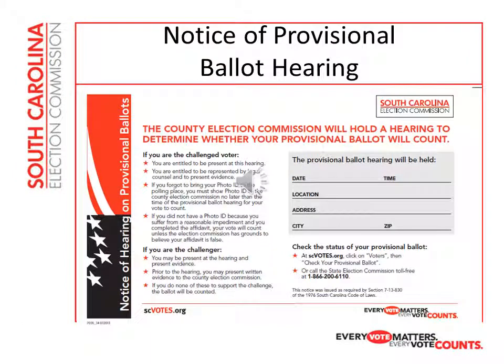After voting a provisional ballot, the poll manager will provide the voter with a notice of the provisional ballot hearing. This tells voters when and where the provisional ballot hearing will be held. It notifies voters that they have the option of being present at the hearing. It notifies voters that if they voted under the reasonable impediment exception, their vote will count as long as their affidavit is not found to be false. It also notifies voters without qualifying photo ID that did not claim a reasonable impediment that they must show their ID to the County Election Commission prior to certification of the election for their ballot to count.